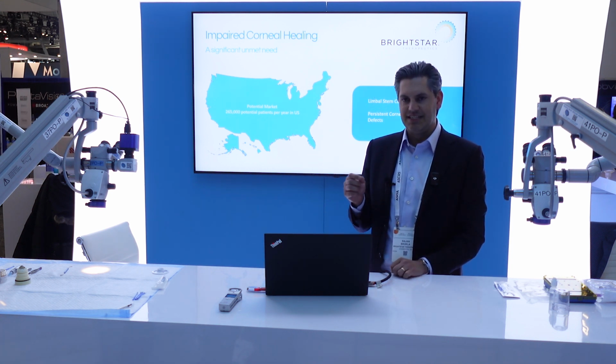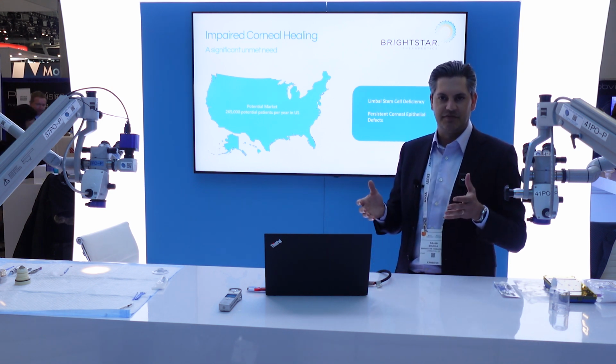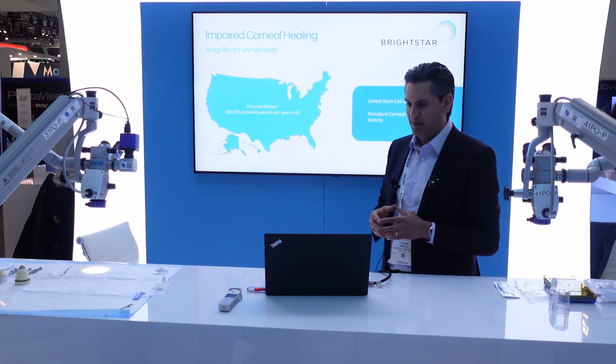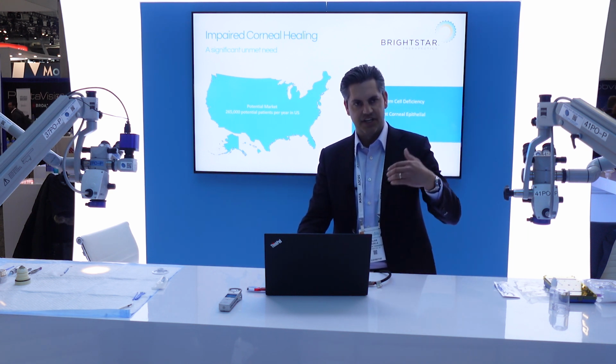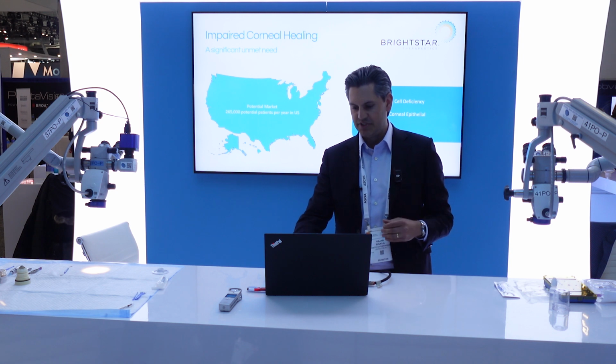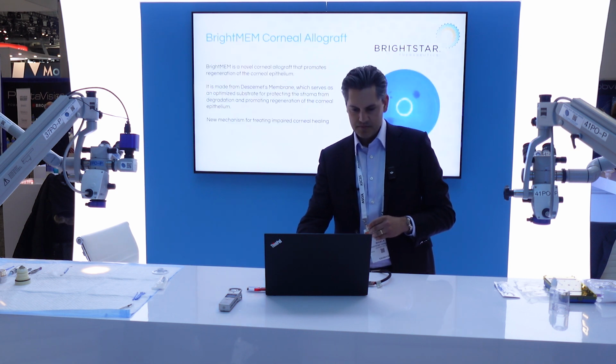This is a decellularized Decimase membrane allograft. It has special proliferative proteins, which is able to create a new foundation for the ocular surface, enabling the support of limbal epithelial stem cells. This can enable ongoing epithelial regeneration and is a treatment for patients with impaired corneal healing. This includes limbal stem cell deficiency and persistent corneal epithelial defects and affects around 265,000 patients per year.